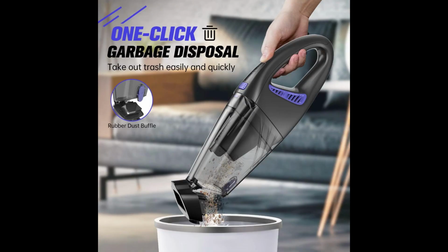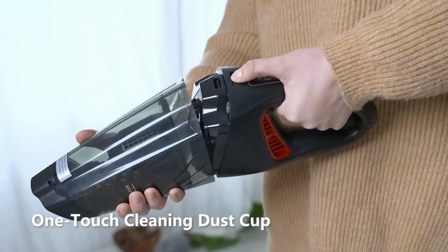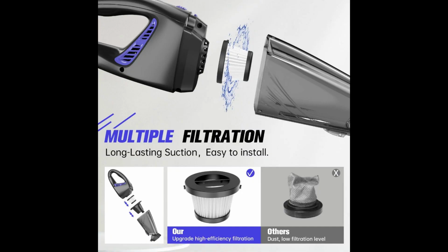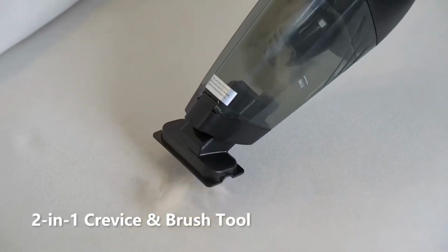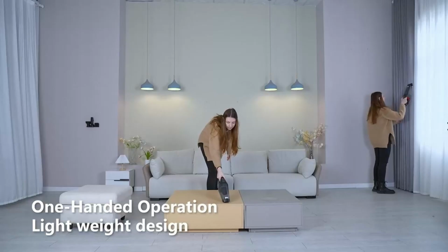The device is furnished with two versatile accessories and a spacious 450 ml transparent dustbin. The user-friendly one-button dusting design simplifies the emptying process, while the incorporated HEPA filter is adept at capturing dust and fine particles, effectively preventing secondary pollution. Compared to standard bag filters, the HEPA filter not only offers superior filtration efficiency, but also extends the device's lifespan. A helpful tip: to ensure optimal results, make it a practice to empty the dustbin of the car vacuum cleaner after each usage. Safety and speed are hallmarks of this product's performance.